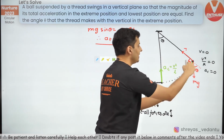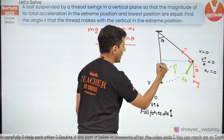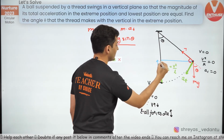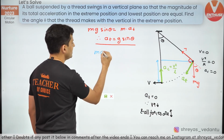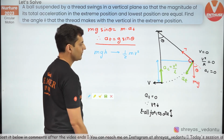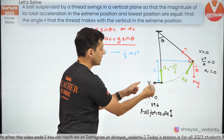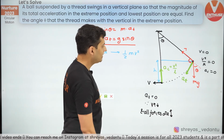That means I need the height difference. That means I need to drop a perpendicular. So I just need this because mgh has got converted into half mv square. So the potential energy at this location got converted into kinetic energy. How do I find this h?